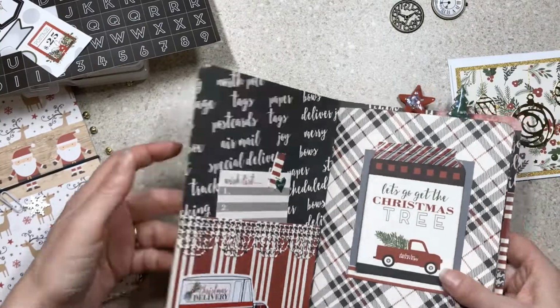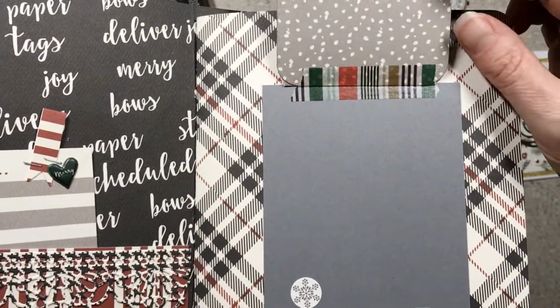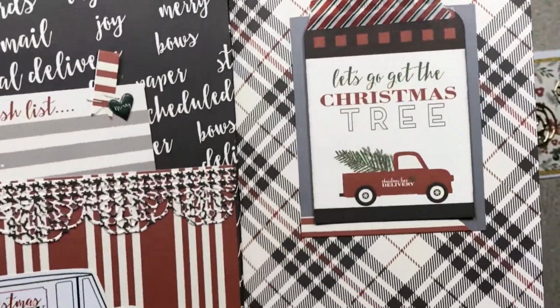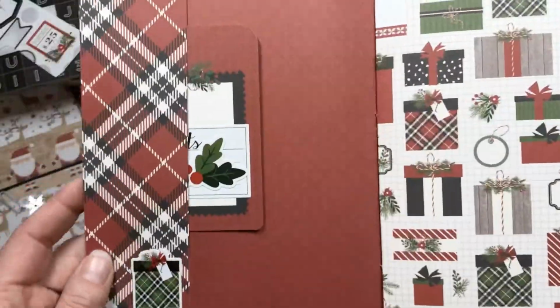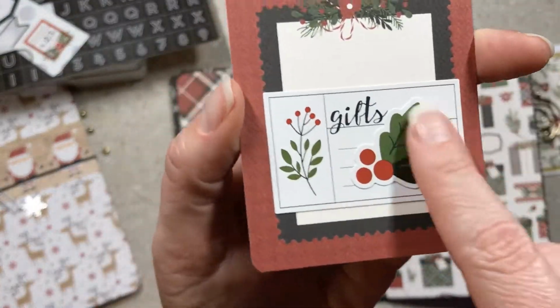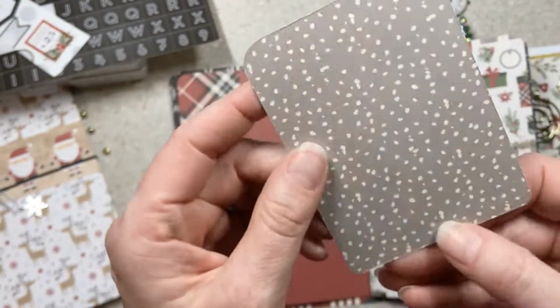Oh my gosh. Let's go get the Christmas tree, and if you flip up, it's a journaling tuck spot, and it's washi tape, but I have added some glue so it doesn't fall off. And then just scraps of paper and an extra sticker. Little surprise under there. And then on this side, I have a tuck spot and a little card with stickers on it. And I rounded the corners on almost everything in here.